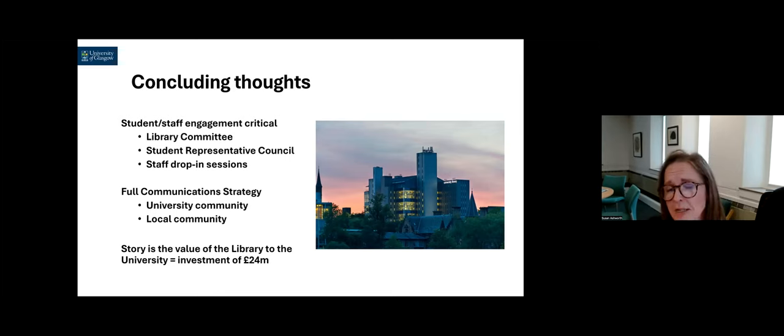And as we move into a more active delivery phase, staff drop-in sessions ramp up. And we have a full communication strategy that we're rolling out now across our university community, as well as, as Susan said, part of our vibrant local community. This is a very large and important landmark building, both physically and emotionally, on our campus. So it's important that we bring the many communities that use and neighbour us along with us over the next 2 to 2.5 years.